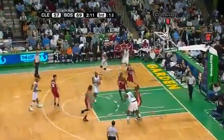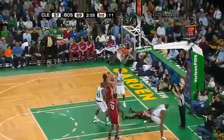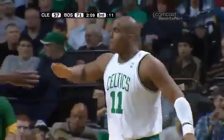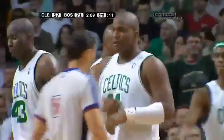Ray Allen gets it back to Perk, to Davis. Blocking foul is called, and a chance for a three-point play for Glenn Davis. Yeah, nice play. And Glenn, watch him take a little jump step to the side here. Nice play by Glenn.